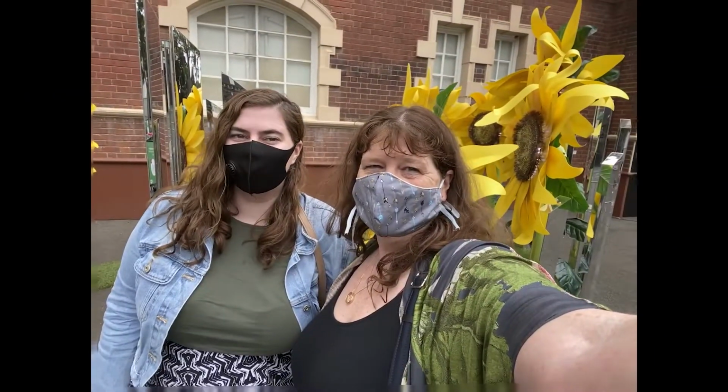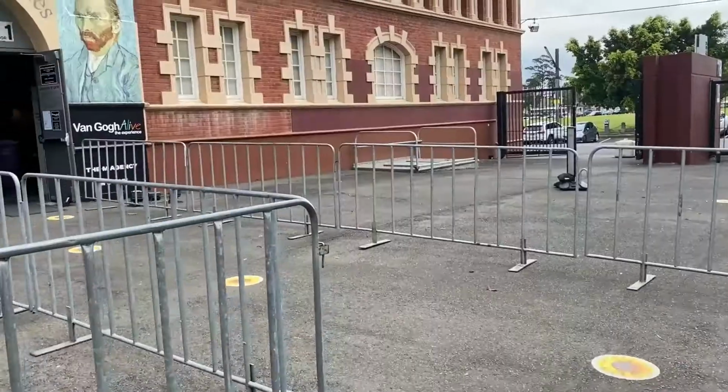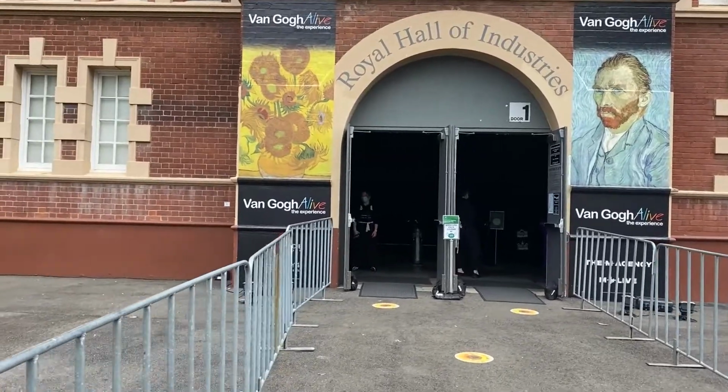The Royal Hall of Industries opened in 1913 as part of the Royal Easter Show Showgrounds. It was the home of the Showbag Pavilion.